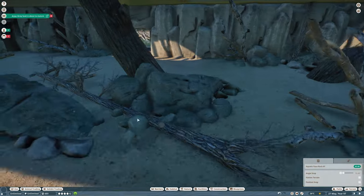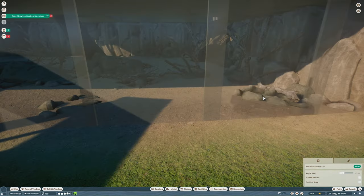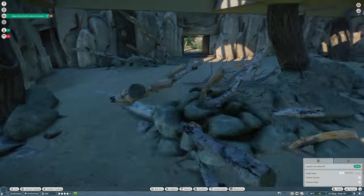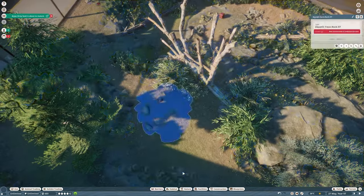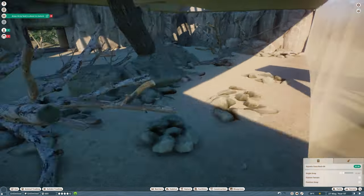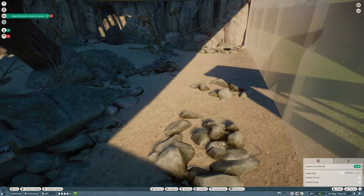indoor section. We are slowly heading towards the end of this video, and I still haven't shared with you guys any of the fun facts about the snow leopards, and they are such an interesting animal that I definitely want to tell you guys something about them.